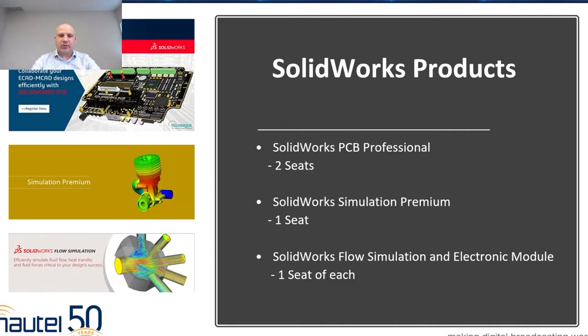Of course, we also have SolidWorks PCB Professional. We have two seats of that. We also have SolidWorks Simulation Premium to help out with shock and vibration, dynamic studies. Also, we have SolidWorks Flow Simulation and Electronic Module to help out with our designs going forward, which are getting much smaller with the same power form factor. The equipment is much smaller though, so the design is that much harder to develop.